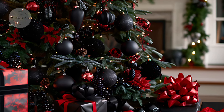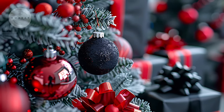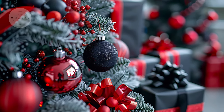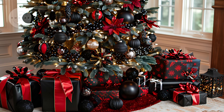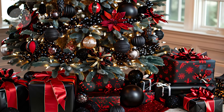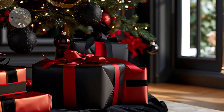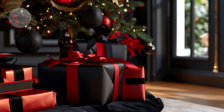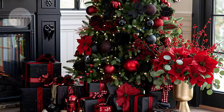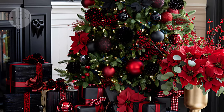The Christmas tree is always the focal point of holiday decor, and with a black and red theme, it can truly become a showstopper. Opt for a black artificial tree if you're feeling daring, or use a traditional green tree with black and red ornaments to keep it classic yet glamorous.